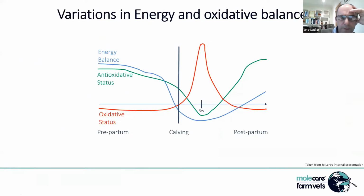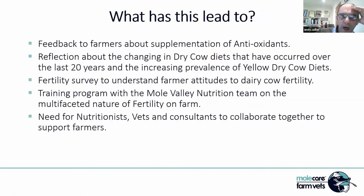embryo development. And if we put that in a graph, what we see is oxidative status will change. Antioxidants go down around that calving period and that period afterwards. At the same time, the energy balance is going down, and a lot of this is caused by cows losing weight, and the NEFAs that are produced, non-esterified fatty acids that are produced when cows lose weight, need to be mopped up, and they cause damage to your cows.